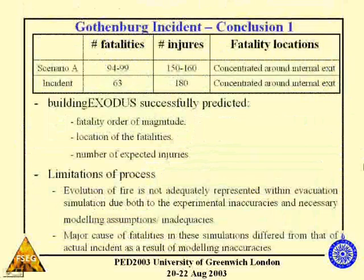So to conclude this then, what we found, scenario A, which is trying to reproduce the incident, we're getting between 94 and 99 fatalities. In actual fact, we had 63 fatalities. We're predicting about 150 to 160 injuries, whereas in fact we had about 180 injuries in the actual incident. And what we can see here is that Building Exodus is successfully predicting the fatality order of magnitude. The location of the fatalities corresponds with what we've seen in the actual incident, and it's also giving us ballpark figures of the expected number of fatalities. What's the limitation of this process?